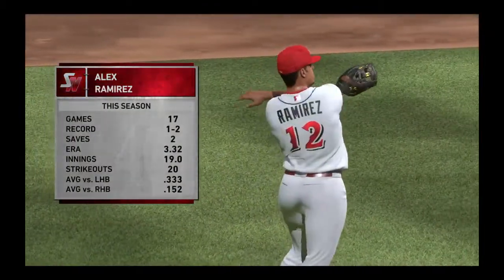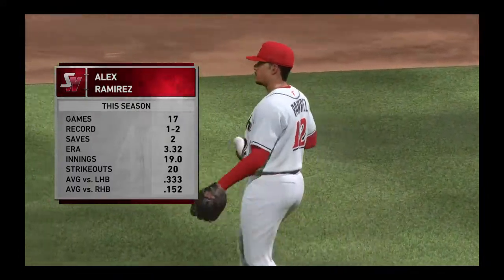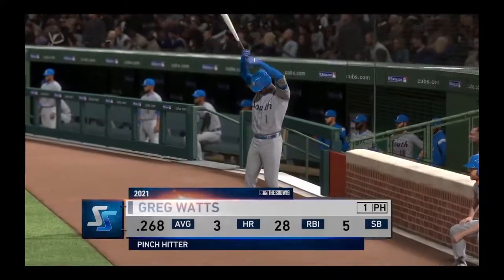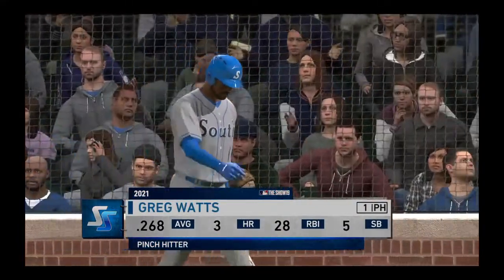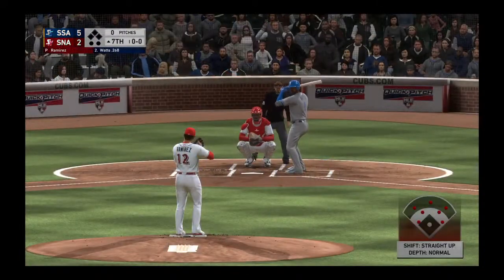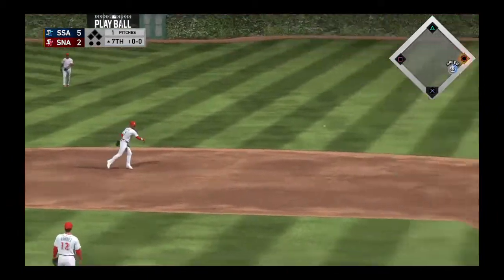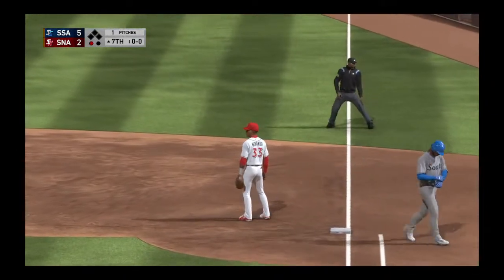Alex Ramirez is on to pitch from the bullpen now to start inning number 7. Number 12, Alex Ramirez. Greg Watts is up off the bench as he'll pinch hit here to start inning number 7. Watts. Sent on the ground out to second. And the throw to first is in time, so the leadoff man is gone here to start inning number 7.